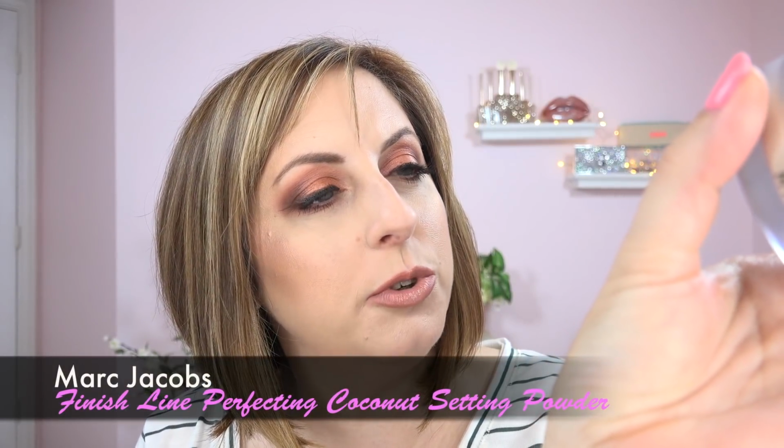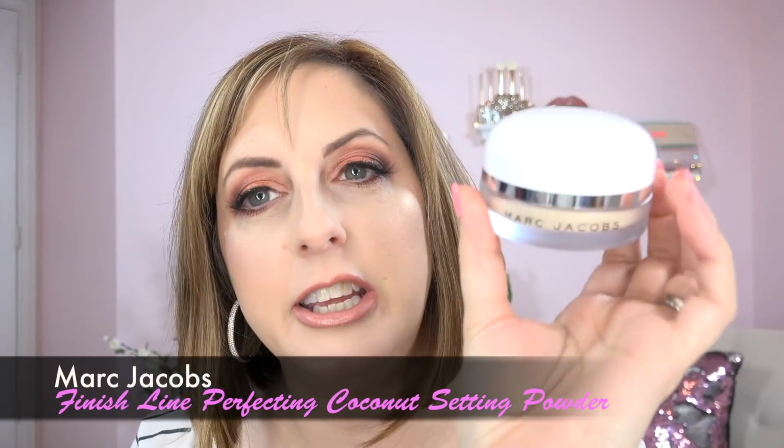Love the white summer packaging and more white summer packaging in this new coconut setting powder. So pretty. Look at that little domed package. This is called Finish Line, number 34 Invisible Perfecting Coconut Setting Powder. So does it smell like coconut? It does, but it's really, really faint.